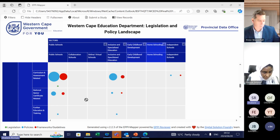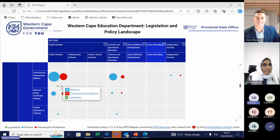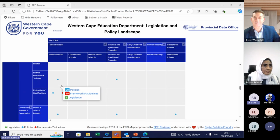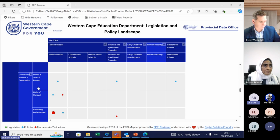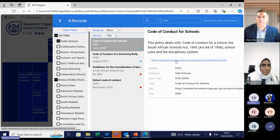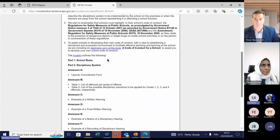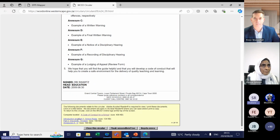So, Shalane, if I were to look for policies or any documents relating to a code of conduct, where would I go? If I'm from a public school, I would go to the domain called governance, parents, and community, and I'll find the subdomain code of conduct. I will be able to click in the block, and I will find all my documents relating to the code of conduct for schools. You will find the topic or the subject, a brief summary of the document, as well as the link, which will take you directly to the website where you will find the document, including all the annexures and attachments needed.